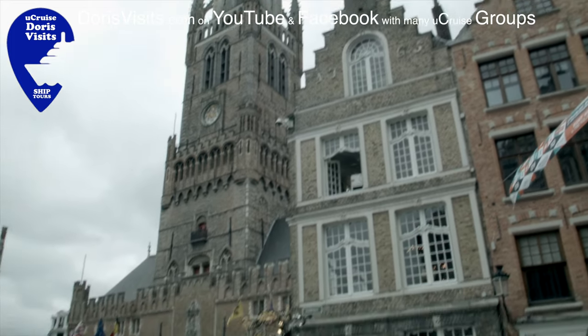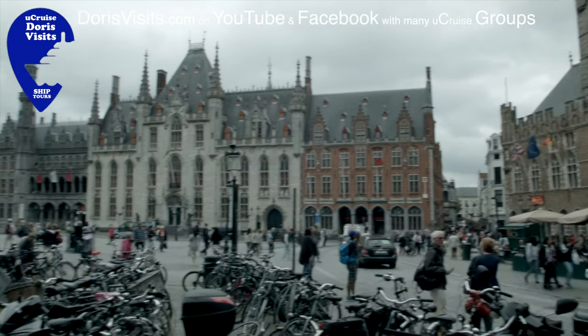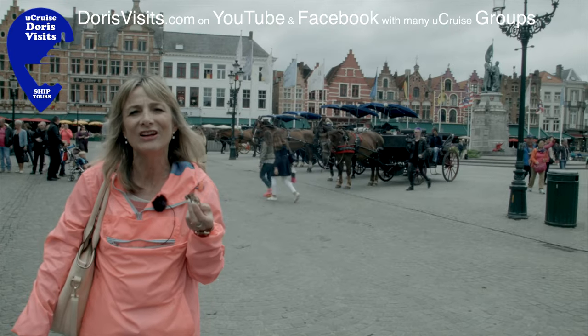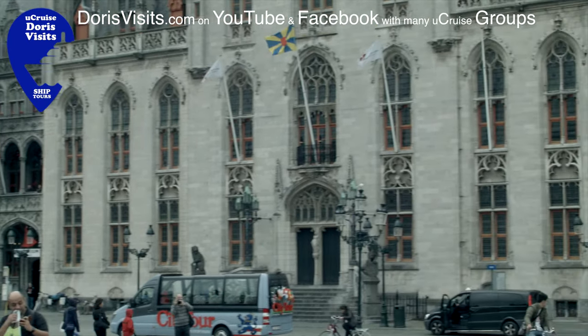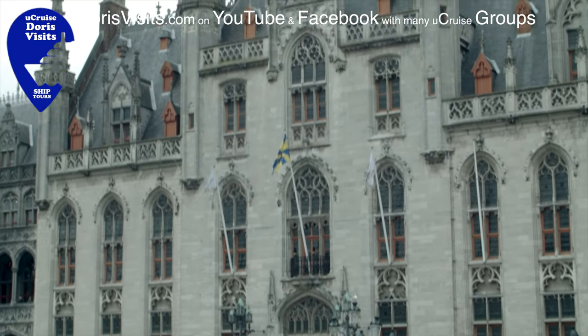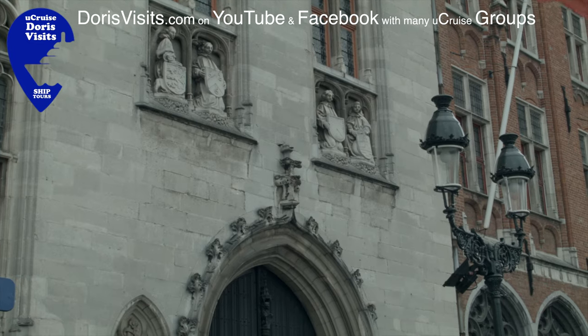We're in the market square, which featured heavily in the film In Bruges, and I'm just sampling the chocolate, which I can tell you is fantastic. The square is surrounded by beautiful buildings, including the Gothic Town Hall.